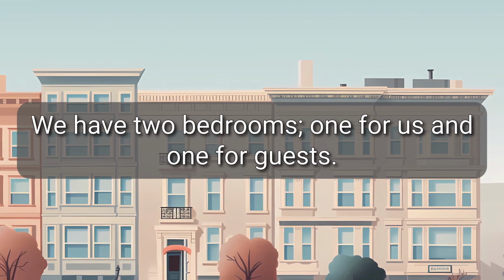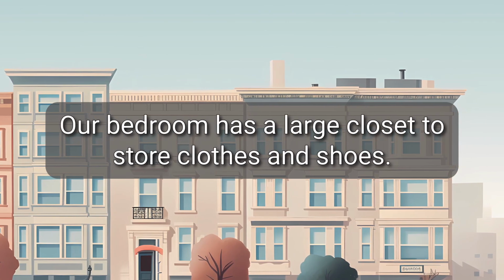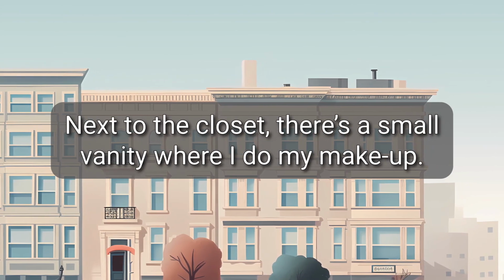We have 2 bedrooms, one for us and one for guests. Our bedroom has a large closet to store clothes and shoes. Next to the closet, there's a small vanity where I do my makeup.